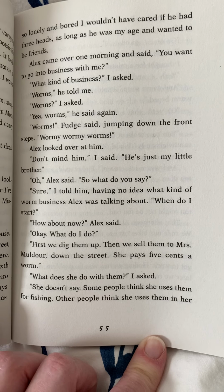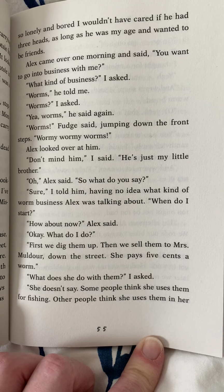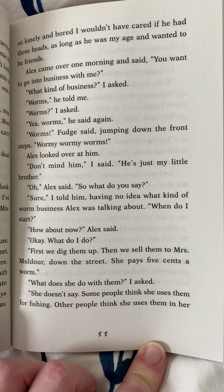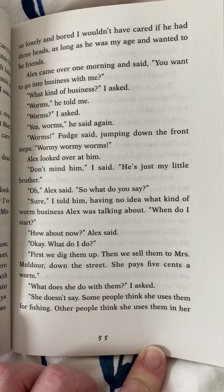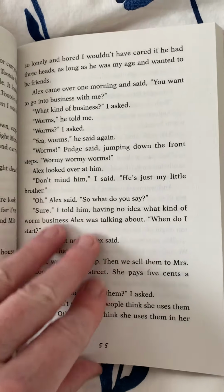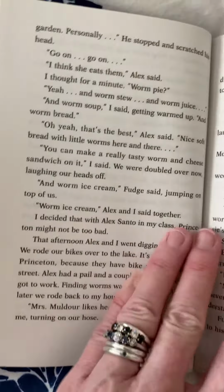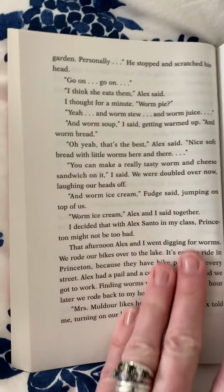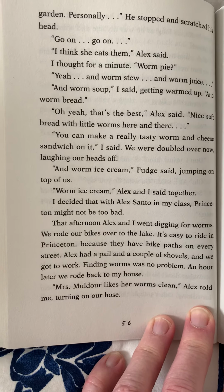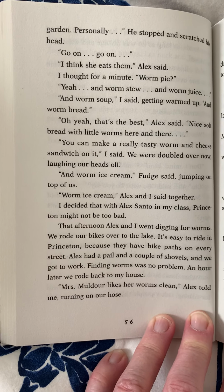"Okay, what do I do?" "First, we dig them up. Then we sell them to Mrs. Mulder down the street. She pays 5 cents a worm." "What does she do with them?" I asked. "She doesn't say. Some people think she uses them for fishing. Other people think she uses them in her garden. Personally," he stopped and scratched his head. "Go on." "I think she eats them," Alex said.